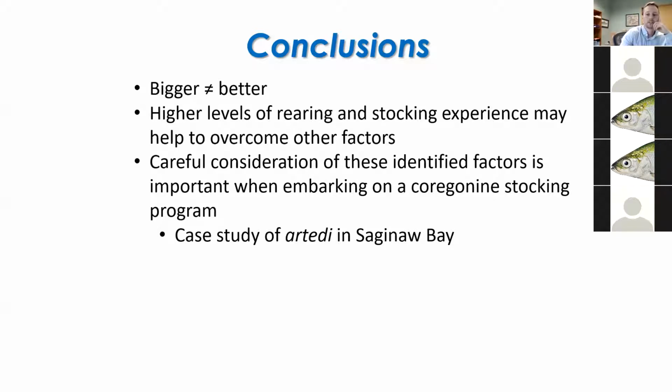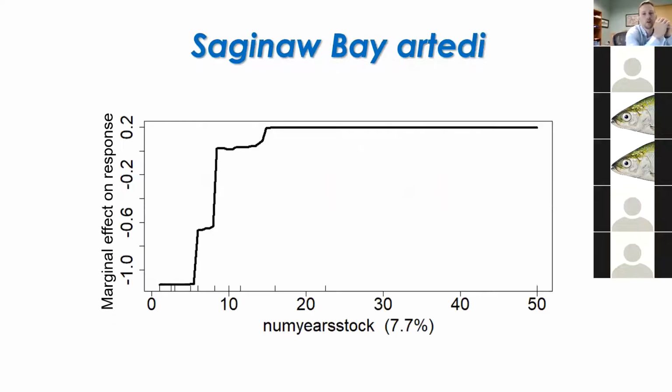So just to summarize, gamete collection for this project began in 2016, and stocking by the Michigan DNR began in 2018. And they have a stated 10-year benchmark of evidence for natural reproduction and offshore pelagic existence. Since the ultimate goal of this project is to generate a reproducing population, for this, I'll look at the pelagic coregonine reproduction model iteration.